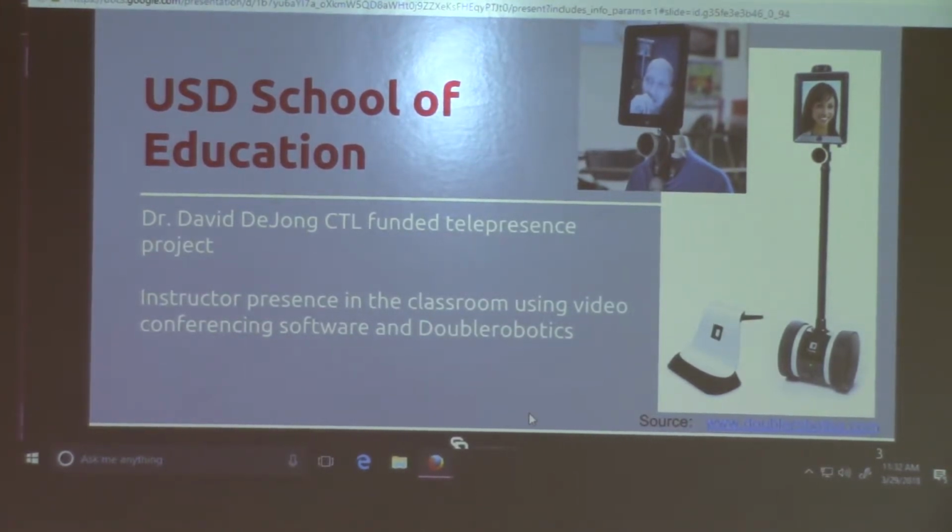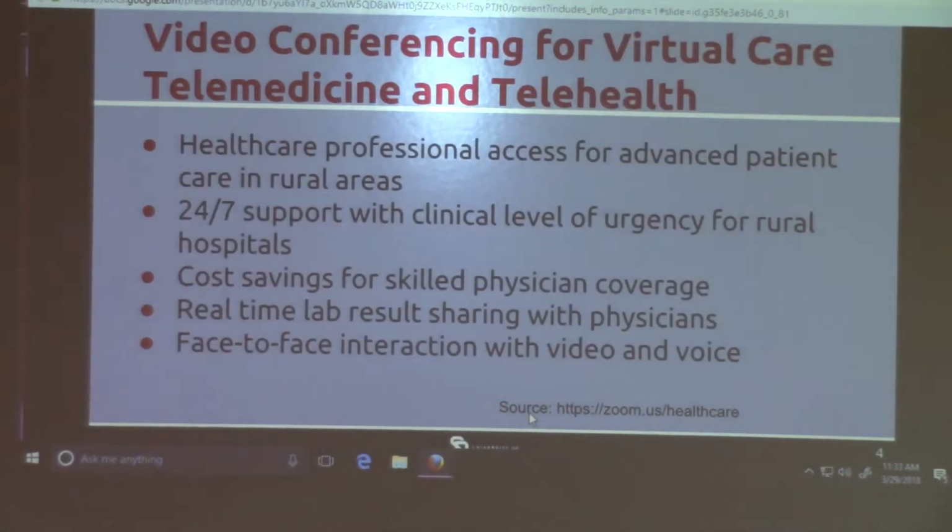So that's another really interesting concept, and you can read more about this at doublerobotics.com. I believe Dr. DeYoung also published a paper on this, and we also have a recording in the online faculty orientation course. He did a presentation on this, so if you're an instructor here at the university, you can log in, or I can send you the link to that as well.